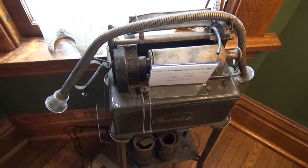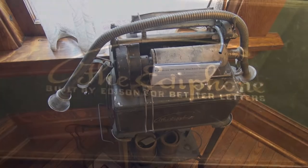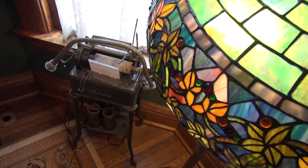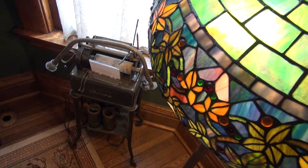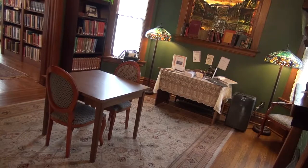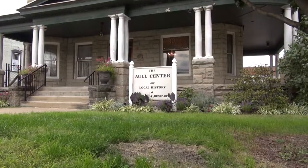Well, describe for me your typical patron. Typical patron is probably somebody who's looking for information on their ancestors going back to the late 1700s. And they'll have some of them, the average one has some information already, not a lot. We can build on whatever they've got.